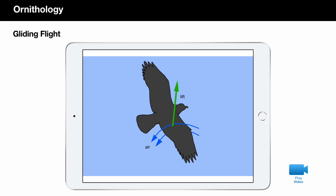There is also air resistance or drag on the body and wings of the bird. This force will eventually cause the bird to slow down, and then it wouldn't have enough speed to fly. To make up for this, the bird can lean forward a little and go into a shallow dive. That way, the lift force produced by the wings is angled forward slightly and helps the bird speed up.